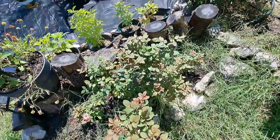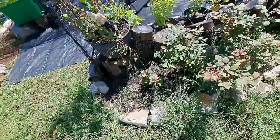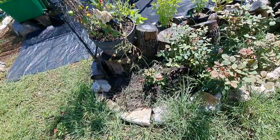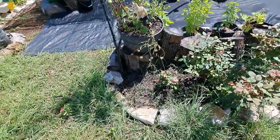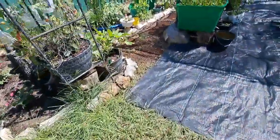But worst comes to worst, I'll just move the rocks and put the weed eater in there between them. That's all I can do. I've tried keeping it pulled out, and you just can't do it. That Bermuda grass is relentless.